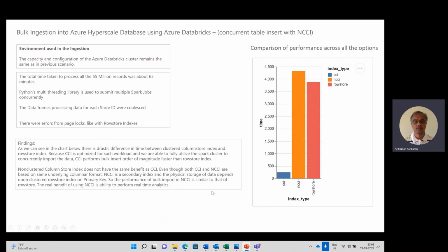So with this, we have done a comparison of the three runs with the three index options. What remains to discuss further is the deadlocks that we faced in the runs with the row store and with the NCCI indexes. And then let's see how we can go about mitigating those issues.